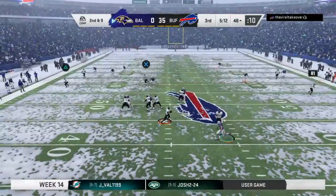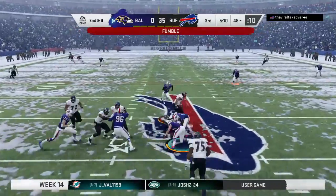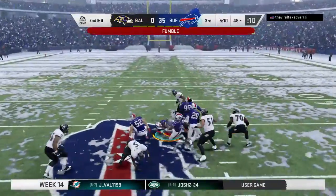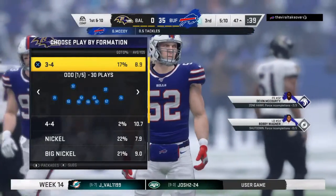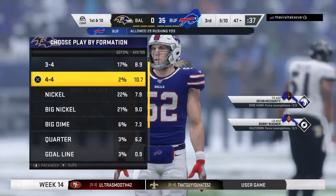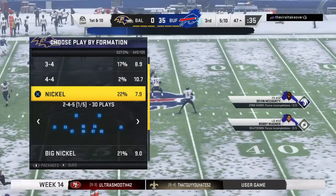On second and 9, Bridgewater. Now he's hit, and Bridgewater loses the football. Now this is picked up by the Bills. And they'll start out with great field position at the 47-yard line in enemy territory.